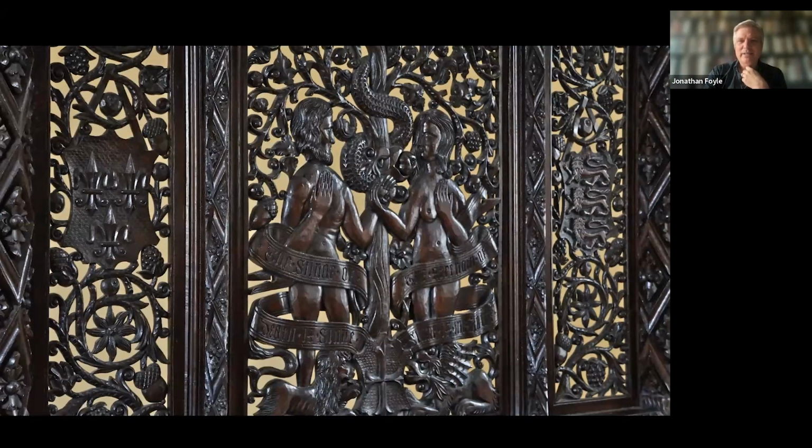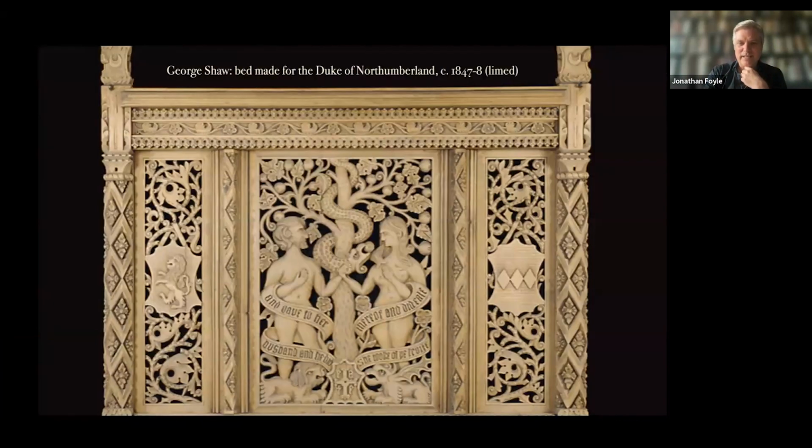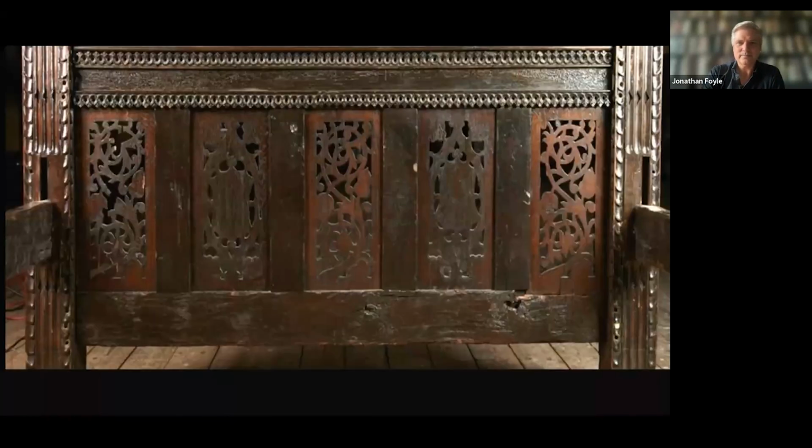Let's just have a look at Shaw's version of that scene, which is stripped of the black gunk that he put on his work to persuade people that it was old. This one was made for the Duke of Northumberland, 1847-8. He made the Duke of Northumberland about £600 worth of curiously discovered antiquities to fill his remodeling projects. But look at this, it's like a cartoon version. How can they both be by the same person?